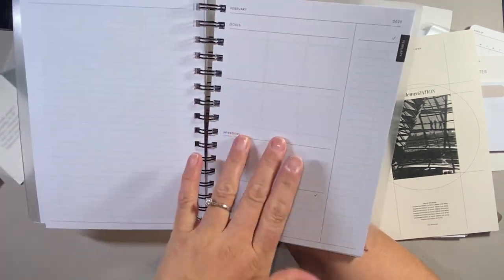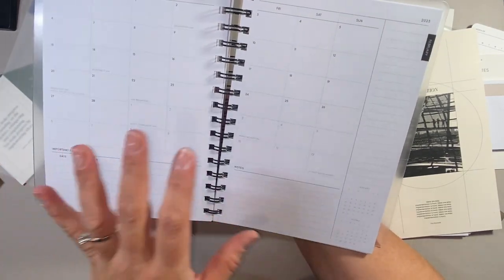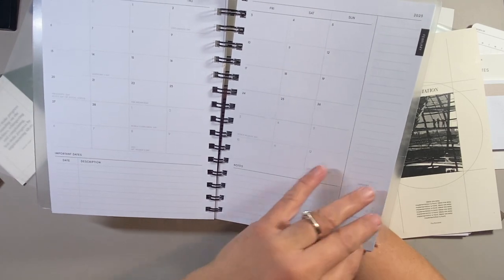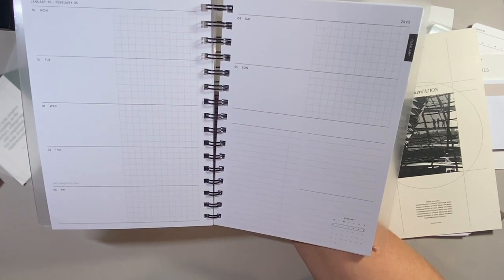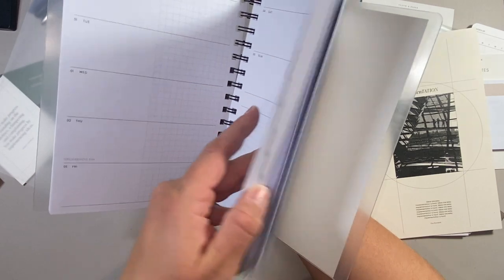So I've been using this, putting my video list here for the month, and then putting my videos on the monthly calendar, putting my blogs down here. And then on each of these days, I would put which videos I had to film, which ones had to be posted. It does seem like a little bit of overkill because I have my Franklin planner.